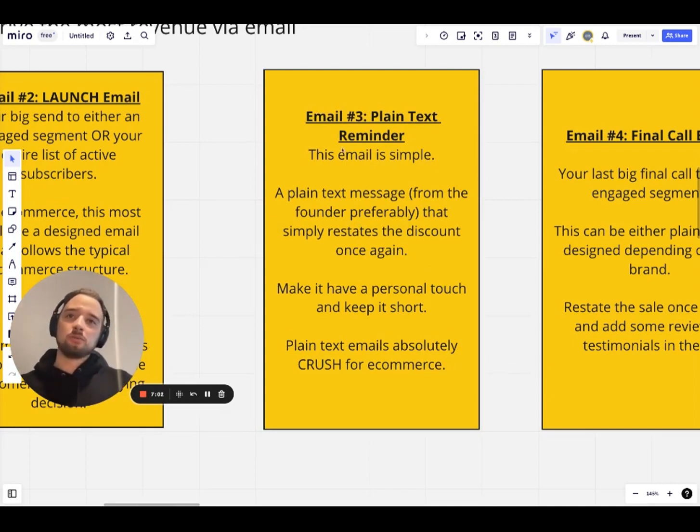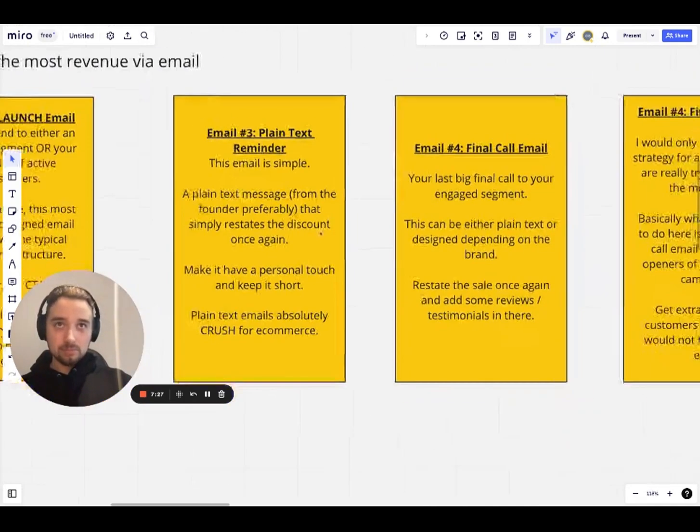Another thing to note with plain text emails as well is they're great for deliverability. So if you're having a deliverability issue, one of the highest leverage things you can do to get back into the primary inbox is start sending more plain text emails, because they look native to the platform. And obviously your email service providers scan your emails for the content, all that kind of different stuff. If you're sending plain text emails, they do wonders for your deliverability. So this is a great option.